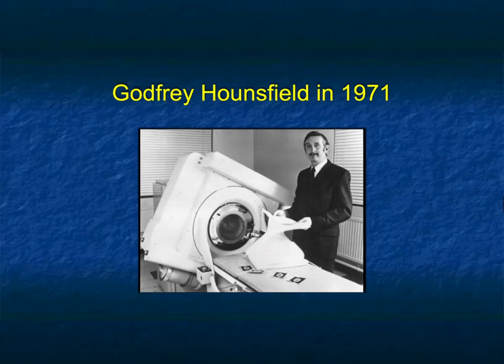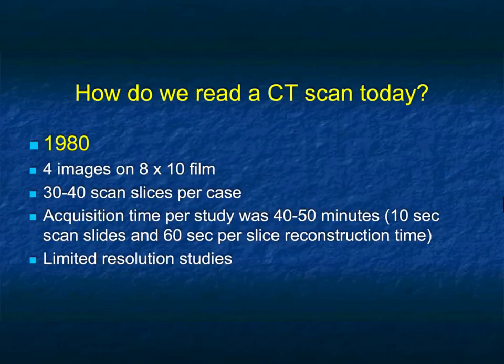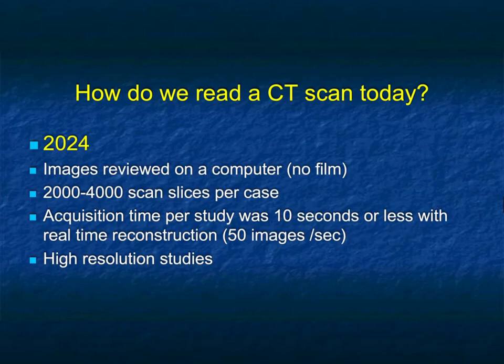It's been around now 53 years since Hounsfield's first images in 1971. If you look at how we read a CT scan when I started, we looked at 8x10 film, 4 images, 30 to 40 slices per case. Acquisition time approached 50 minutes or so. 10-second scans. We had a fast scanner, but it took a minute to reconstruct. Limited resolution. A small tumor might be considered something 3 or 4 centimeters. Not now, when we think about it under a centimeter.